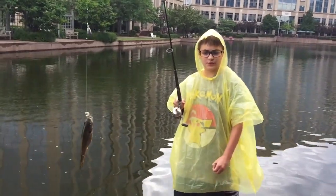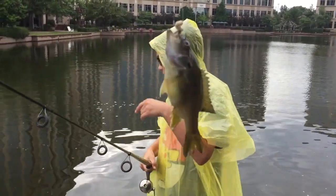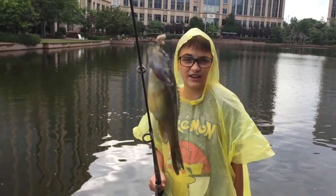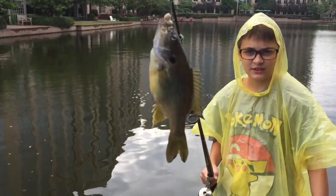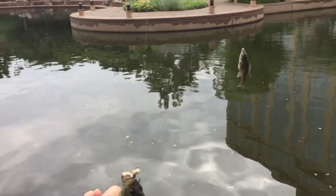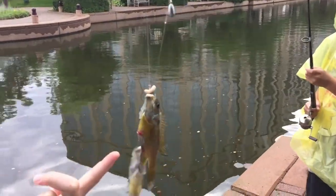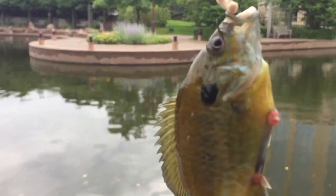I just caught my first fish a minute ago, and about 20 seconds later, I just barely popped it in the water, and I just caught another fish. Nice, that one's a bluegill. It's a bluegill because let's see, it has blue on its gill. And okay, because of the spikes. Look at that.